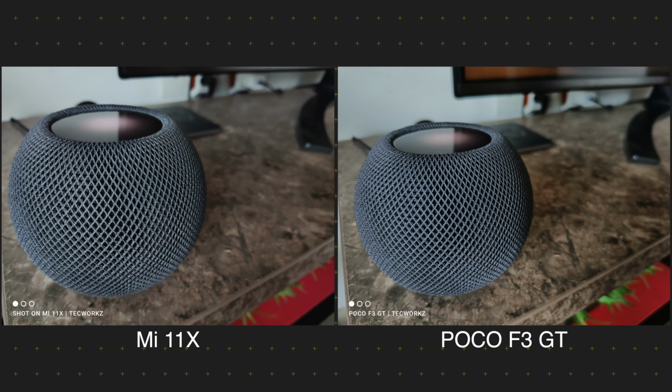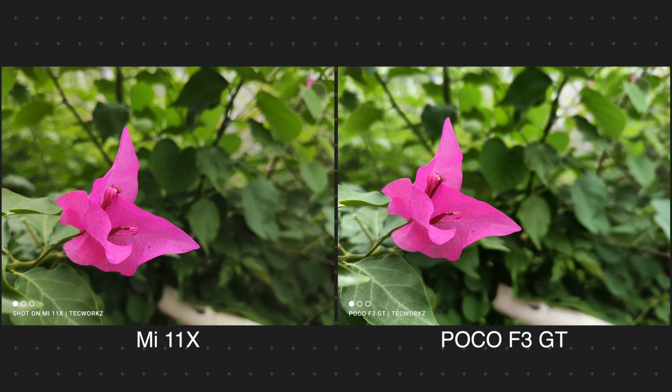Once the focus is set, subject is sharp and detailed in both the shots, and because of them having a very wide aperture, the background in these shots get a very nice optical blur. These are not portrait shots, so the blur that you see in the background is all optical.